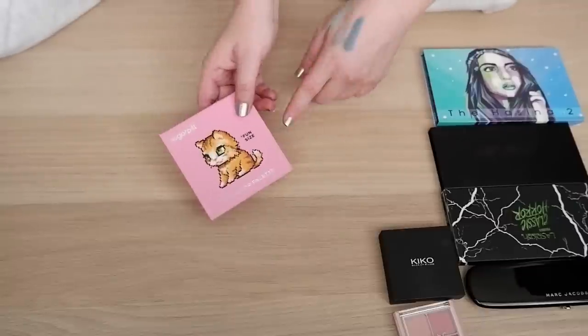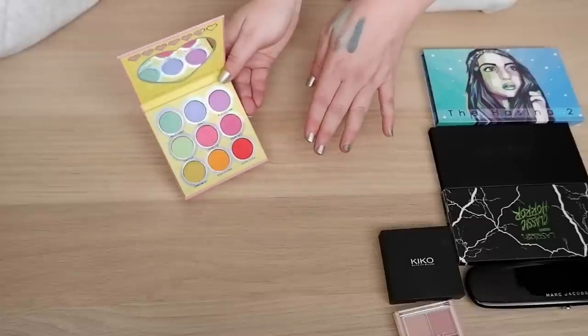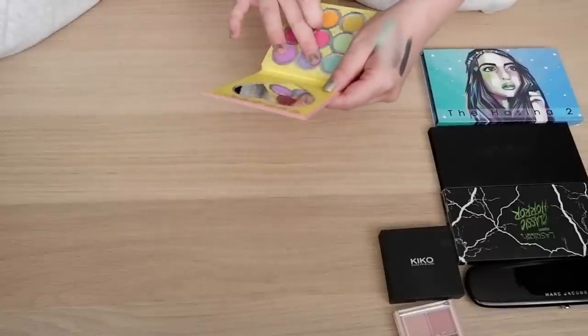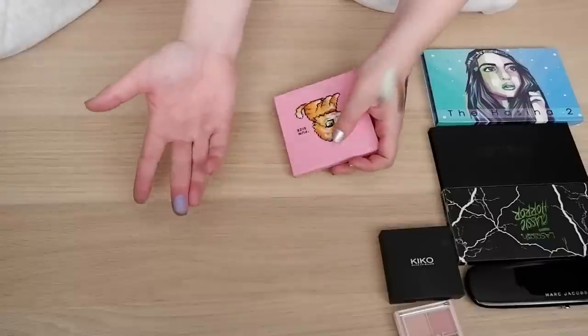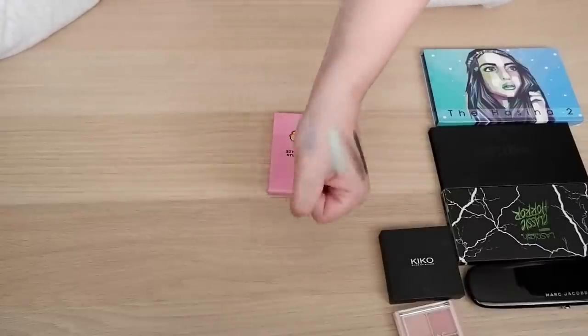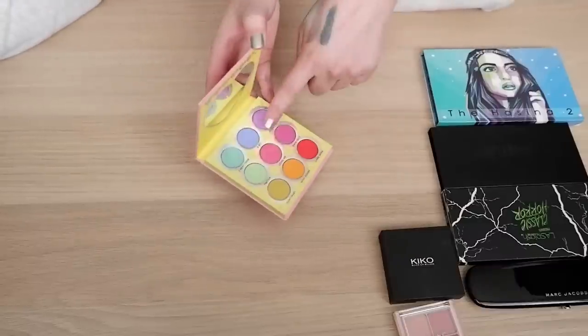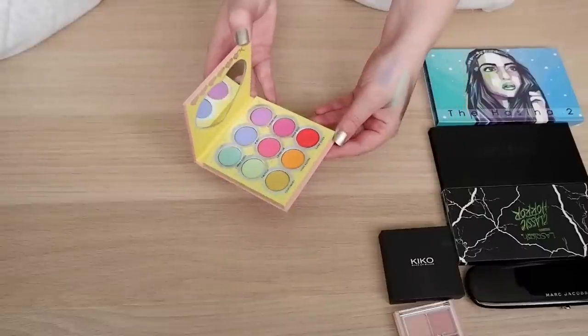Something I do love is the Sugar Pill a fun size palette, pastels with some brighter pops of something, and it's got one of my favorite bright shades. This palette doesn't swatch well, but on the eyes it performs a lot better, I find. But yeah, periwinkles, that's my favorite bright pop of something.